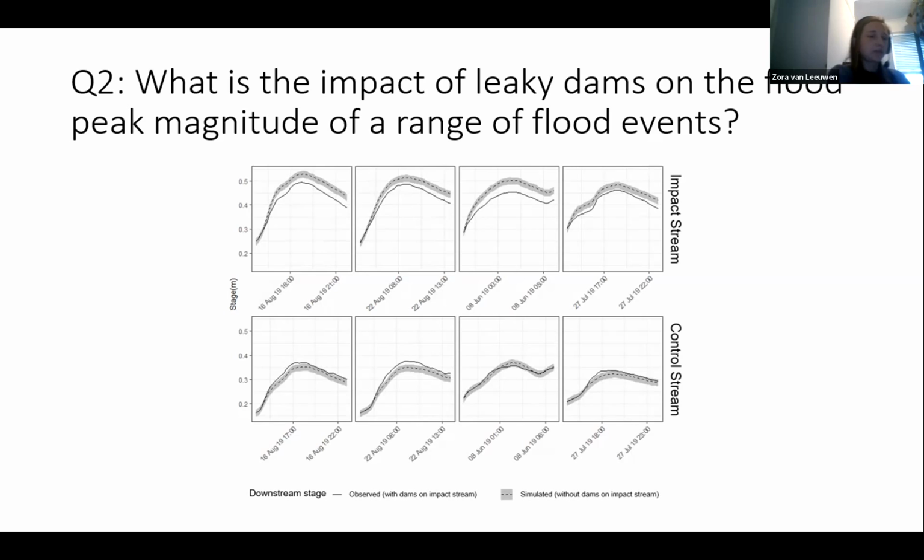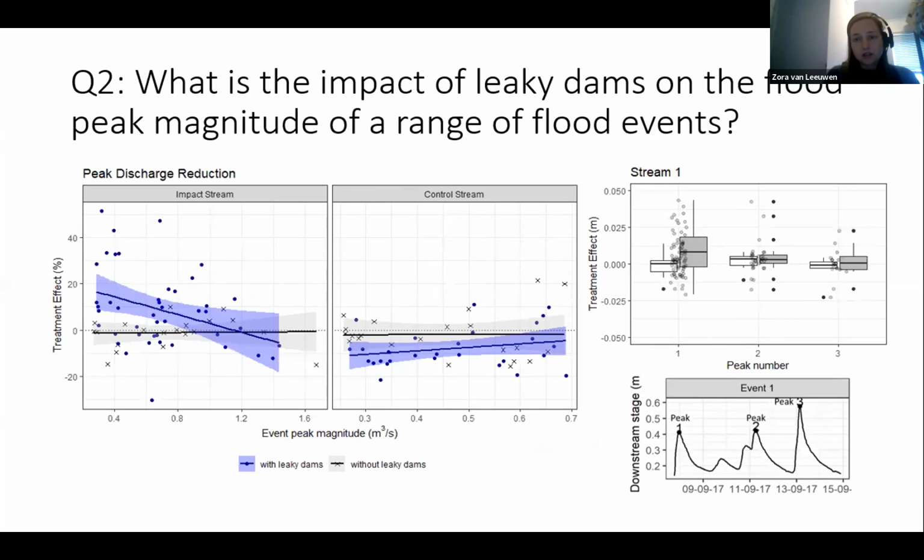I did this for all of the events that I observed and took that difference in terms of the percentage difference between those two lines at the peak of the event in terms of discharge. Sorry, I mixed up saying that. It's the percentage difference in peak discharge with and without leaky dams. So that's what the treatment effect is on the y-axis there.